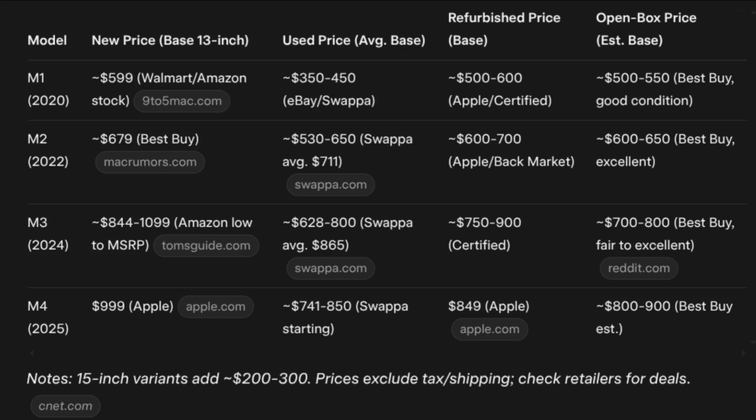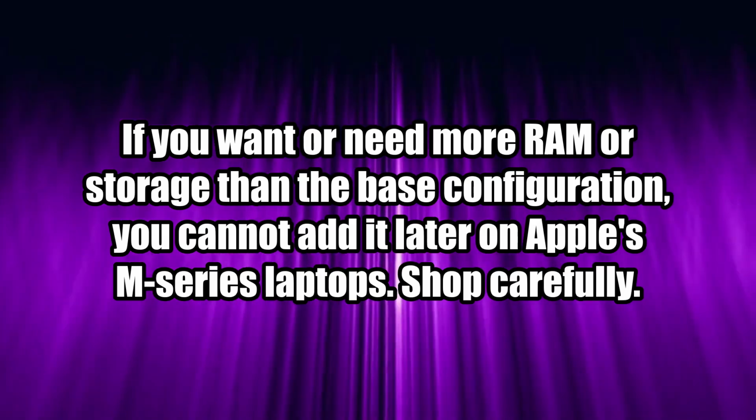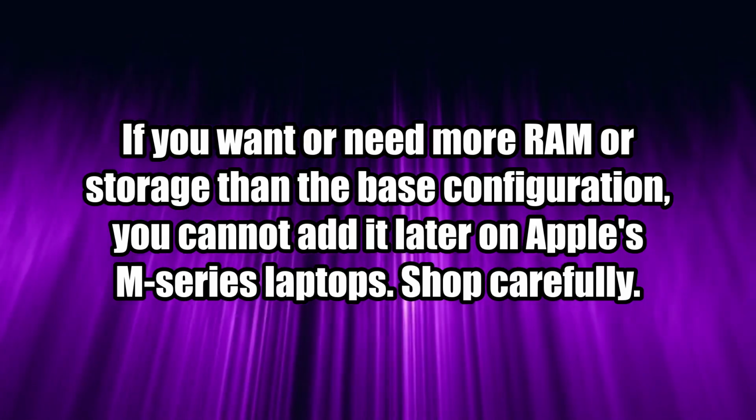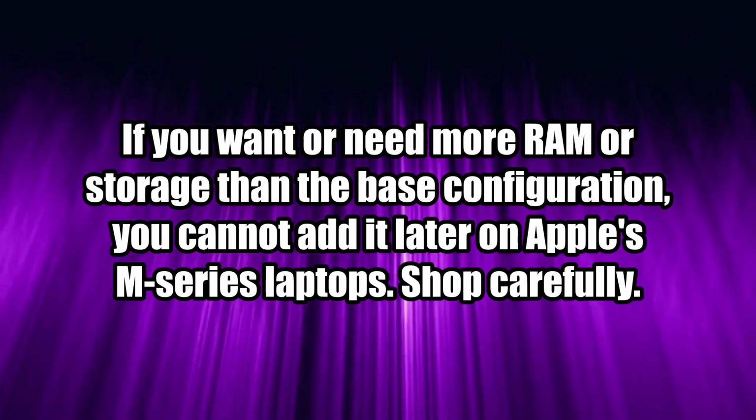8 GB is adequate for everyday computing, but if you care about using Apple Intelligence features, that requires 16 gigs. 16 gigs would also be beneficial if you want to work on things like video editing too. It's also very important to note that the RAM and storage on M-series MacBook laptops are not upgradable after the fact. So what you get is what you got.